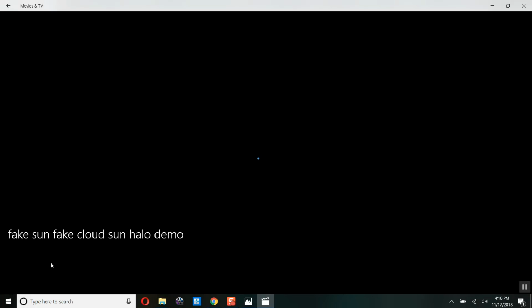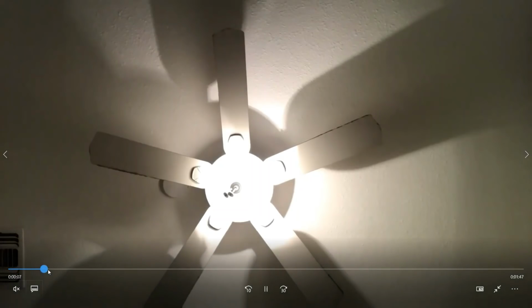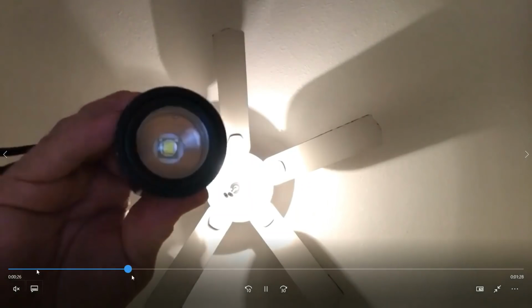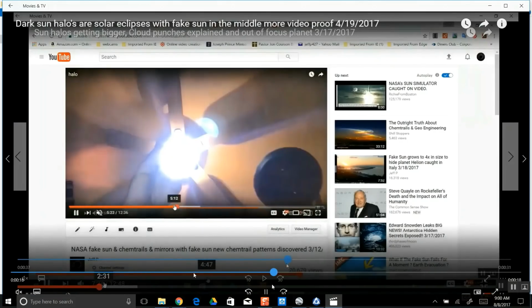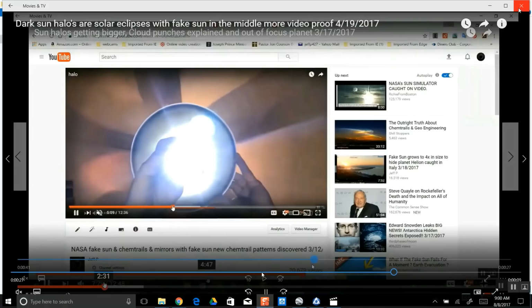Here's my little demonstration. Again, the white ceiling fan in the background represents the furthest sun. The flashlight sun that you see, the white light, is the fake sun orbiting around the Earth. The white paper represents the clouds or the chemtrails, and shows the fakeness of the sun by showing its varying diameters. High altitude clouds, small sun, low altitude, large sun. Okay, got that? Then, when it gets eclipsed, it looks like this, with its halo. Okay? That's the purpose of the sun simulator.